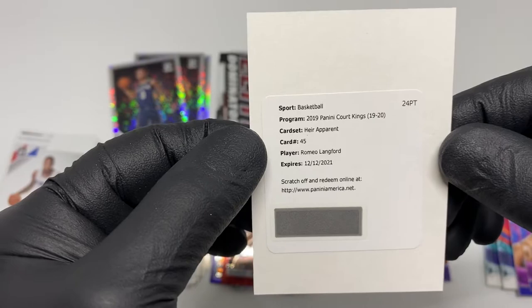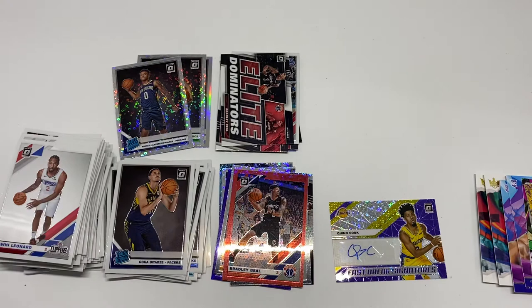Okay guys, so that's it, two boxes of the Panini Court Kings and one Optic Donruss Fast Break box.